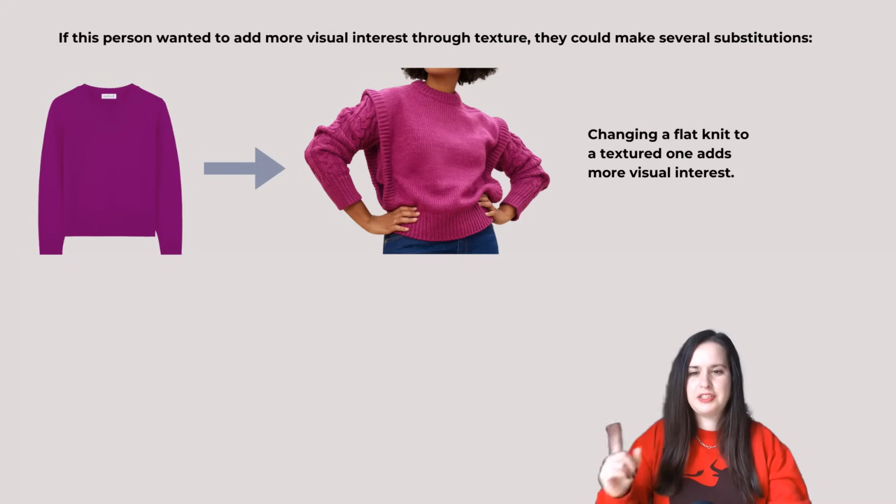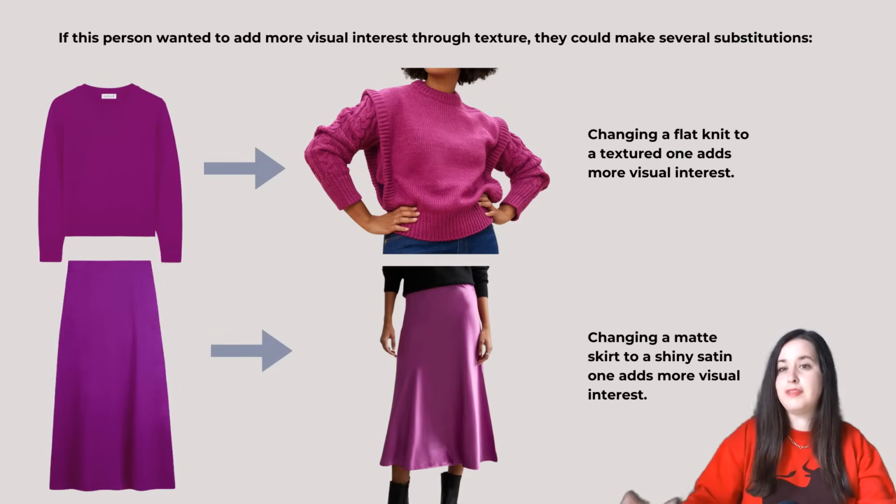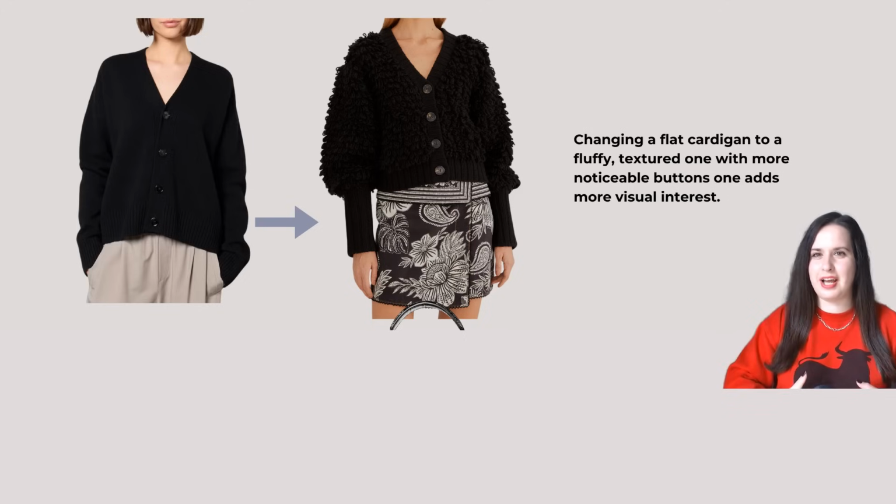Now, if you're someone that likes to create visual interest through texture, we need to replace some of the items. And so, for example, instead of the flat top, we're going to keep it matte, but add 3-dimension with this texture. Instead of the flat and matte skirt, we're going to keep it flat, but add shine through using satin. In terms of the cardigan, we can definitely add a lot more texture through the sleeves and the buttons.